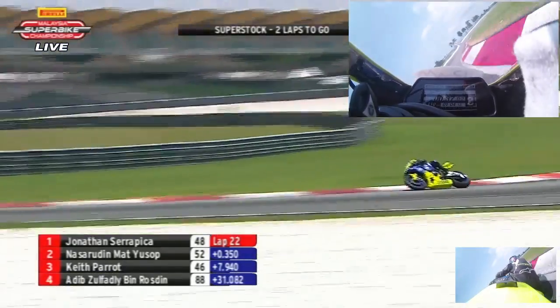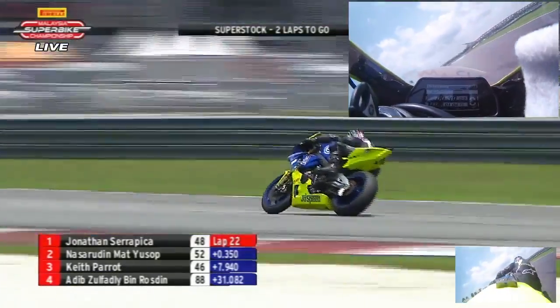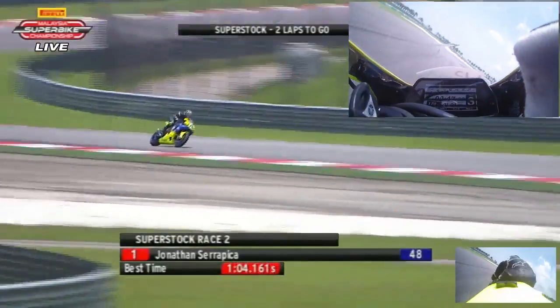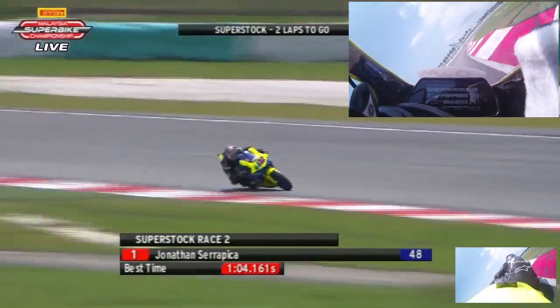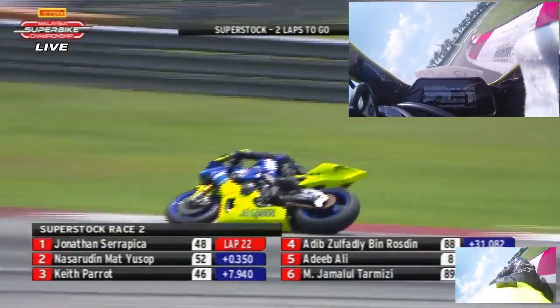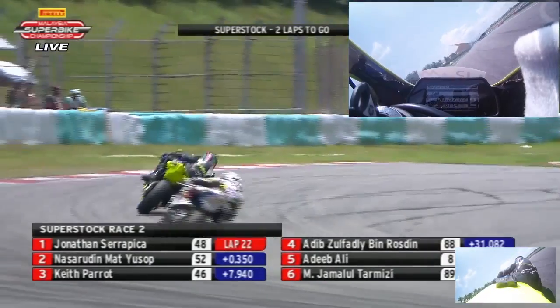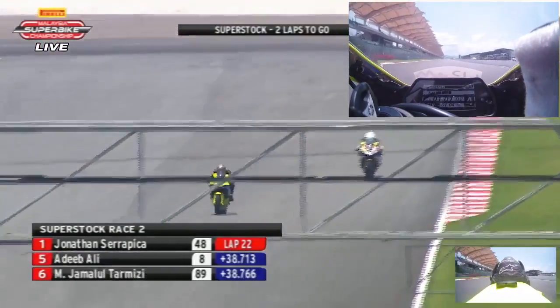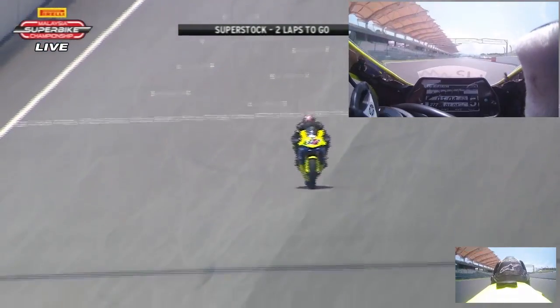We have to let him go. And then now he's back behind Serapika. Well, you can see now the gap has increased because of the back marker. We still have around 1.5 laps to go. Coming to this last corner for Serapika. Look at the speed of Nasaruddin Yusuf when coming to the straight, and he's now gaining back his speed, trying to get very close behind Serapika coming to the first corner.